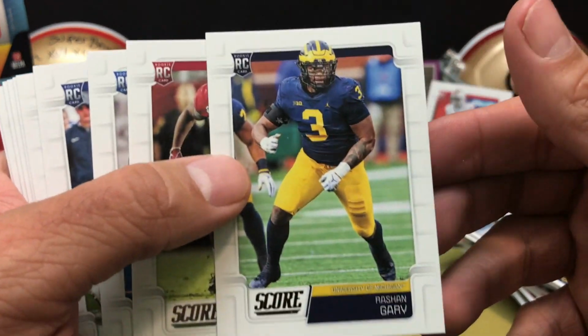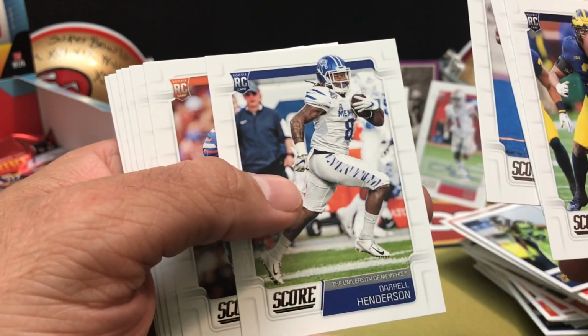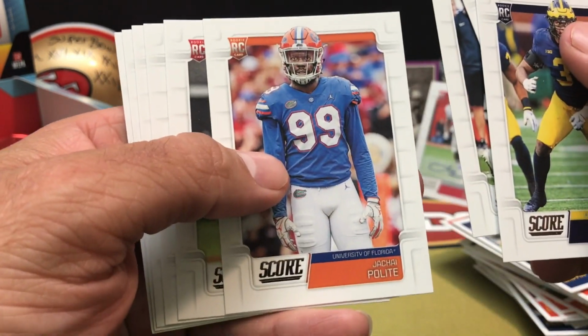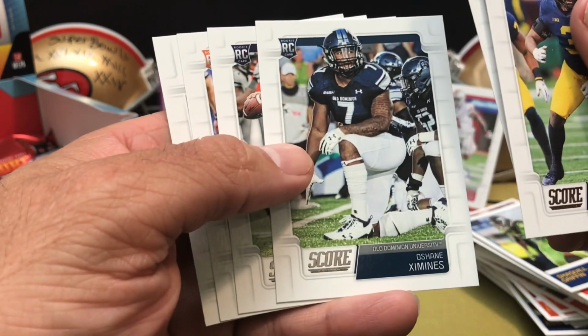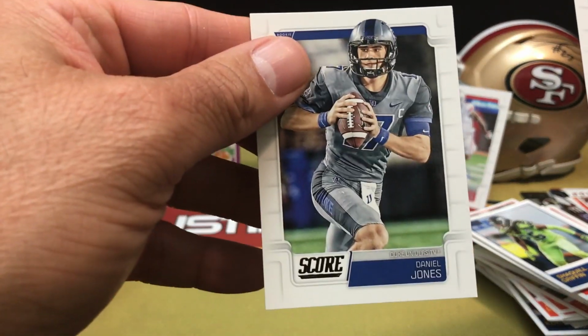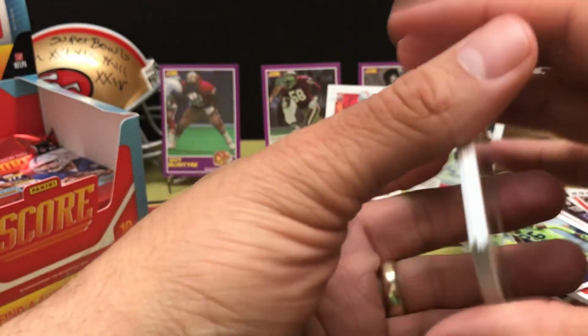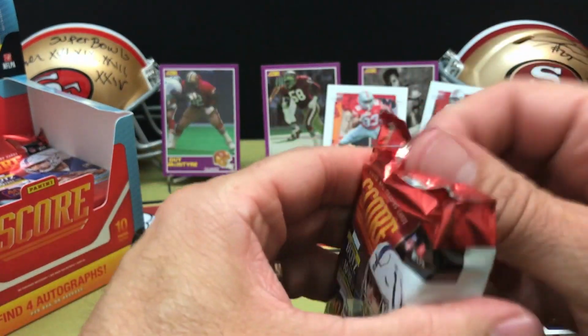So we've got Rashawn Gary, Damian Harris, Alexander Mattison, Darrell Henderson, Ja'Kai Polite, DK Metcalf, O'Shane Ximenez, Trace McSorley, Darius Slayton, and finish out with Daniel Jones, first round quarterback. So there we have it. And now we'll go into pack number 4.